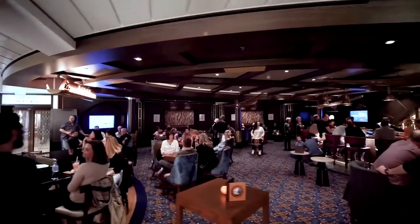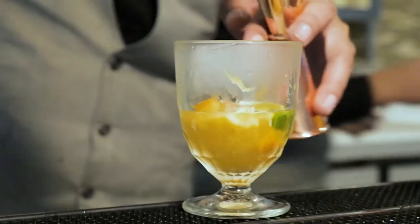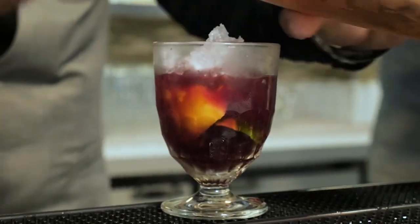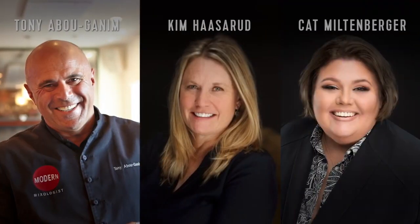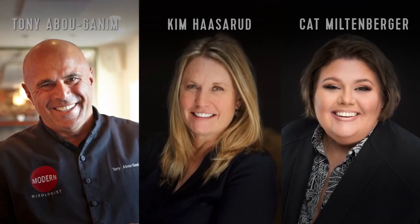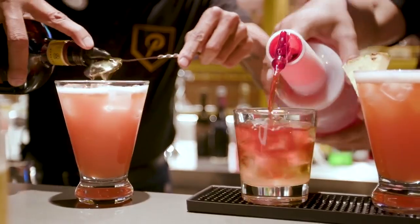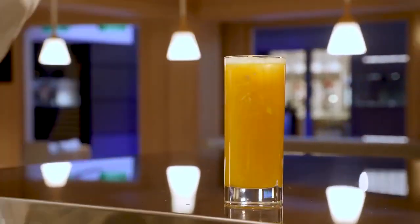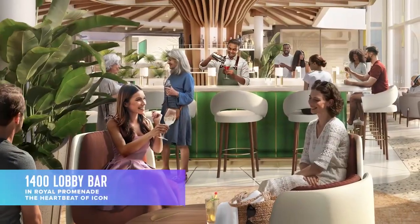There are so many bars on board that we needed to make sure they all have a little personal identity of their own. And to accomplish this, we put together icons in the beverage industry, Tony Abou-Ganim, Kim Haasarud, and Kat Miltenberger. We made sure that each one had a bar or two in each neighborhood. So we had this different flair because all of them approach what they do a little differently. We're actually working with Tony for 1400.